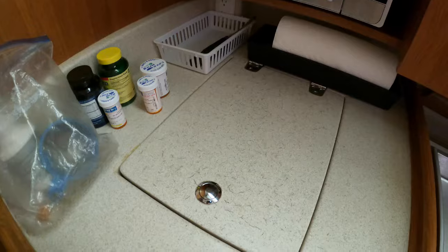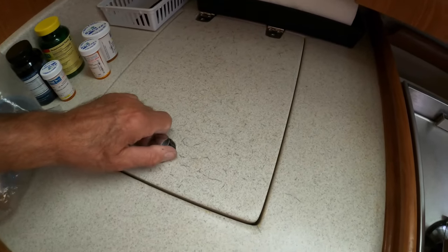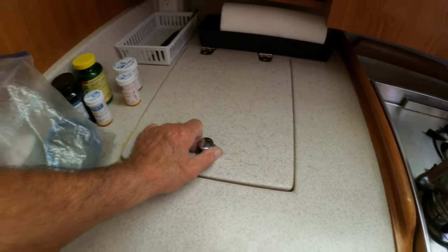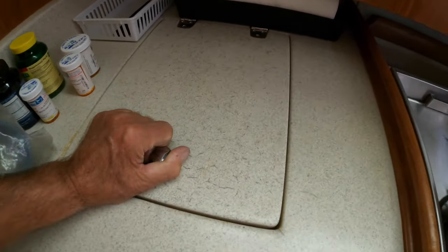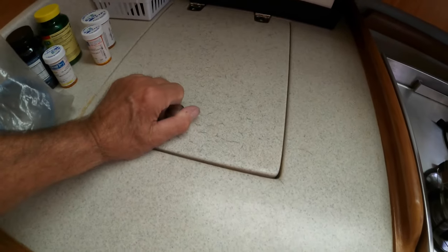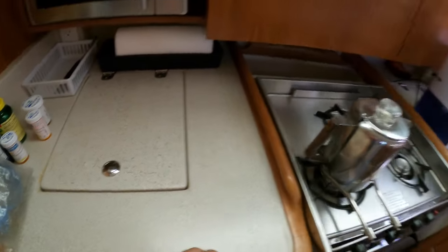One of the latches is right here on the top of the refrigerator. This one right here, you can push it in, but you can't get it open. It's top loading, which we really like and use a lot, but you can force and force and force, and the latch just won't come open. It is really tough. And then the next place I have is in the head.